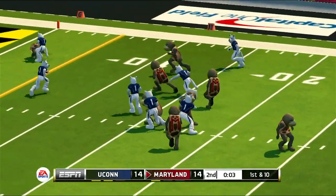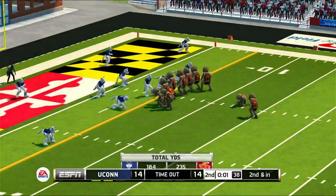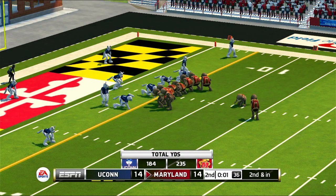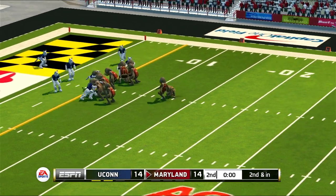He's going to try and scramble. The 10 slides down. Well, they didn't get the first down, but it was still a pretty good run by the quarterback. He made a good decision to take off there. So it's second down, and they're only about a foot away from picking up the first down.